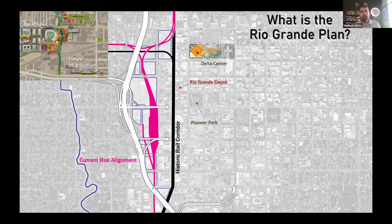And so what is the Rio Grande Plan? Well, on this map, you can see in the pink where the current railroad tracks are, and they kind of jut out west and then also spur out to the west, and go by the future potential Major League Baseball stadium area, the Power District. And you can see where it says Delta Center, you can see where that SEG Entertainment District thing is going to happen. And then the train tracks actually used to go along this black historic rail corridor, before they were moved to the pink.